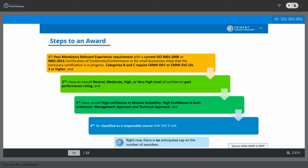Categories B and C do require a CMMI dev or a CMMI service level 2 or higher in addition to that ISO cert. So I think, is it Mike? I think you asked that question. Yes, you do have to have both your ISO cert and the CMMI dev if you're a small business. Or sorry, dev or CMMI service.